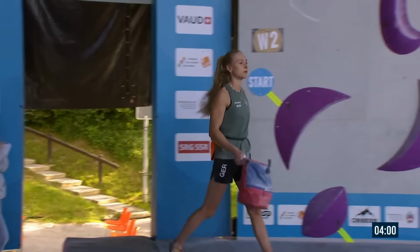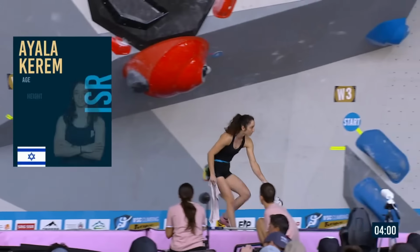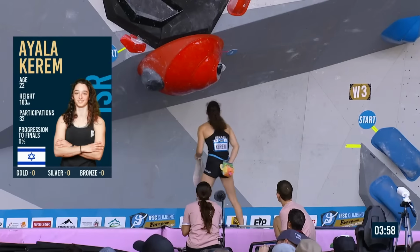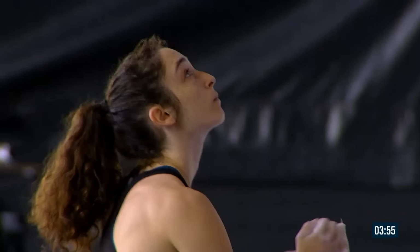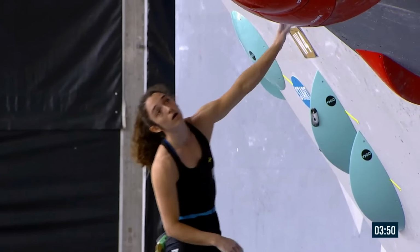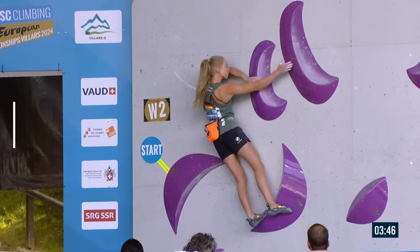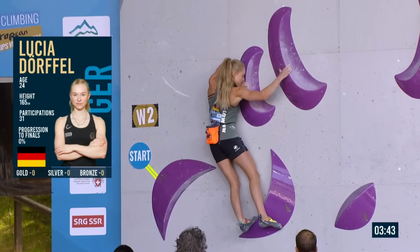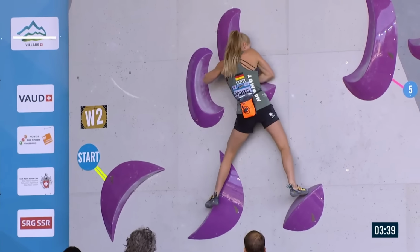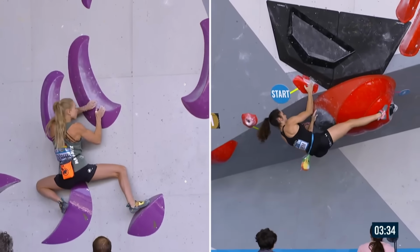So this year, Dörfel will try her hands at the slab, and there is Ayala Karem as she runs down the mats. One of the strongest climbers on the circuit, and that silver medal that she picked up in Boulder, an emotional moment for her out on the mats the other evening. And I'd sort of put a circle around her name as one of the athletes who might be able to get Boulder 1 done. Meanwhile, Lucia Dörfel quickly into the starting position, puts that right foot over, pressing easily towards the high zone. Ayala going feet first.